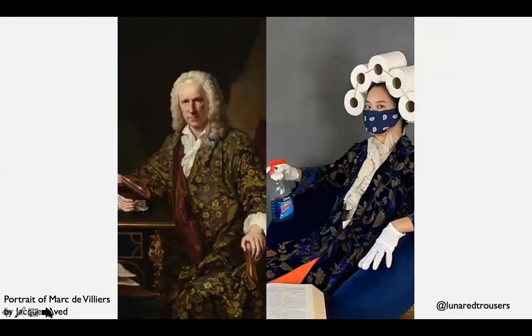An example that combined a little bit of everything is this one here. We have on the left a portrait of Marc de Villiers by Jacques Aved, and on the right, a woman who found a pretty similar looking robe. Looks nice, but she has made sure to put on her gloves, her mask, has her Windex in her hand ready to clean, and instead of a powdered wig, she's got a wig full of toilet paper.